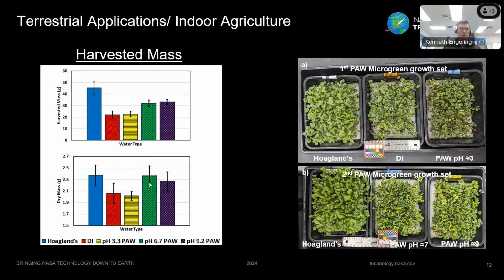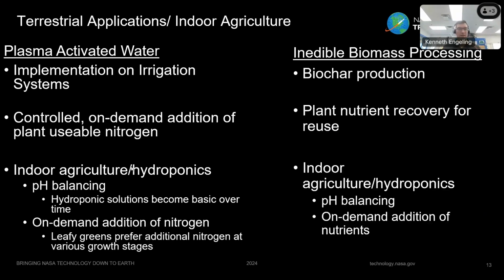So although the dry mass is comparable, one thing that we still needed to do, and I'll highlight this later, is it's great that you can have the plant germinate and grow comparably from a dry mass perspective, but what's the nutrient content? What's the nutrient analysis? So there's still some work to be added there.